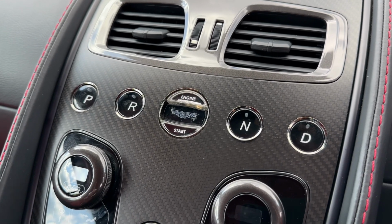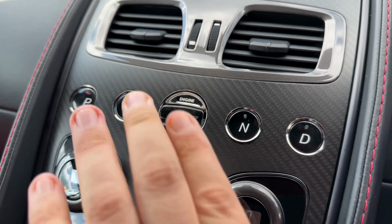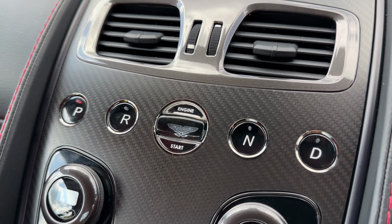Last thing I wanted to show you is the starting of the vehicle. So you slot the key in, give it a push, and you can hear that for yourself, but the exhaust, of course, sounds fantastic in this car as well.